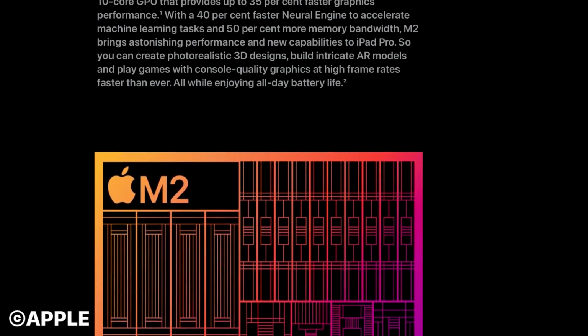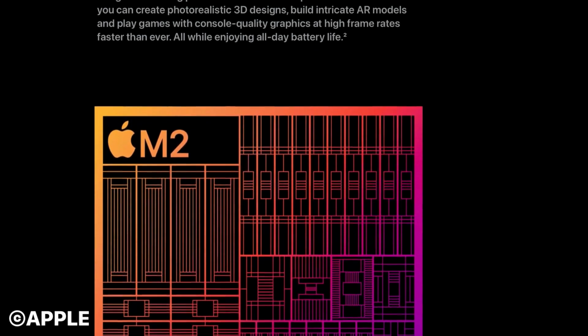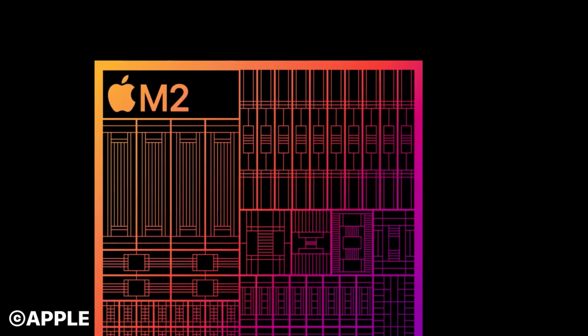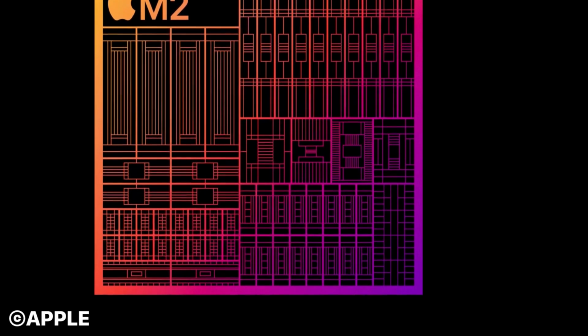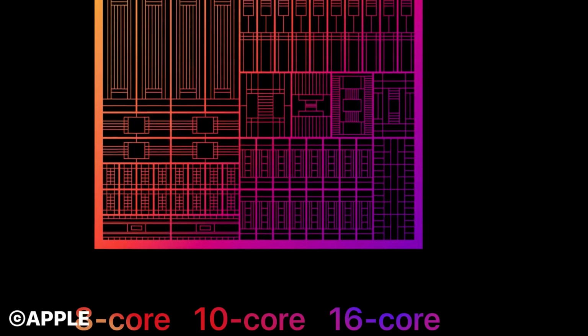The latest generation iPad Pros, they're not quite as exciting. The big headline feature, of course, is the introduction of Apple's latest and greatest chipset, the M2. The M2 chipset boasts a larger 8-core CPU that's 15% faster than the M1, along with a 10-core GPU with a 35% uptick in graphical performance. The new model also supports Wi-Fi 6E and has improved integration with the Apple Pencil as well.